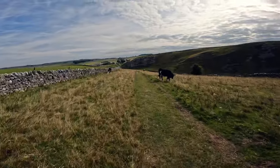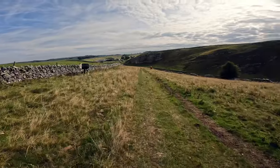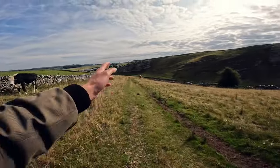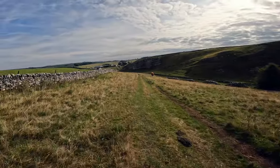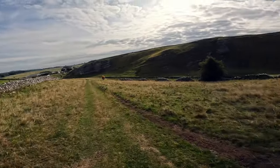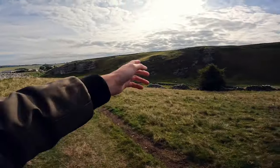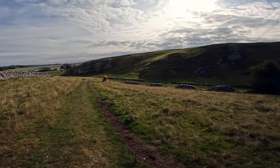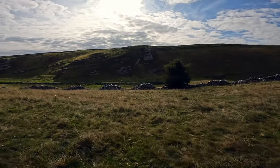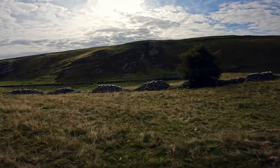Once we get past these cows, I might see if we can actually head over, take more of a shortcut maybe. Because this path looks like it goes straight down, but right now we're actually going the opposite way of where the stone is. You see the stone up there? So I'm thinking maybe we can cut through somewhere like this, save us going all the way down there. You know what, I might just have a look here now, see if we could just climb over, be a lot quicker.